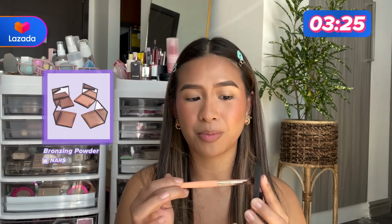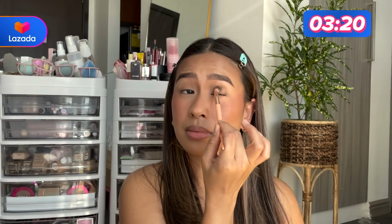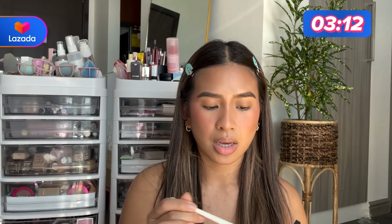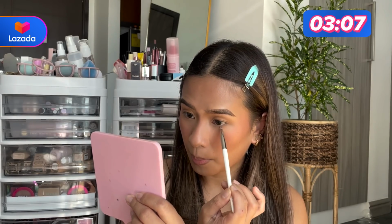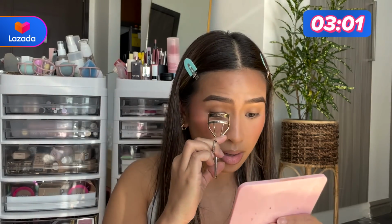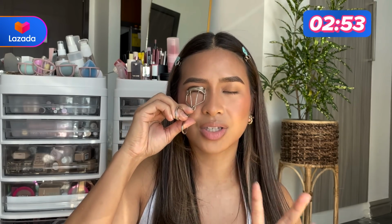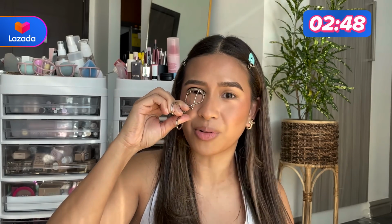I don't really do much for eyes. I just take my powder bronzer and an eyeshadow brush and just put it all over my lid. I take like this pencil or detailing brush and put it on my lower lash line as well. Next, I take an eyelash curler and curl my lashes. I always curl my lashes before I apply mascara just because I have the straightest, shortest, most stubborn lashes in the world and they really need to be curled.